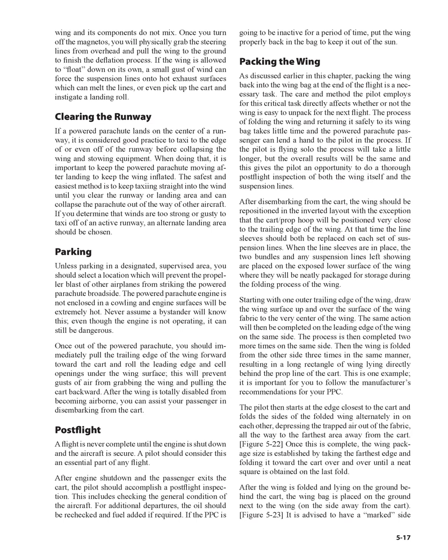Once out of the powered parachute, you should immediately pull the trailing edge of the wing forward toward the cart and roll the leading edge and cell openings under the wing surface. This will prevent gusts of air from grabbing the wing and pulling the cart backward. After the wing is totally disabled from becoming airborne, you can assist your passenger in disembarking from the cart.